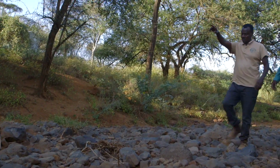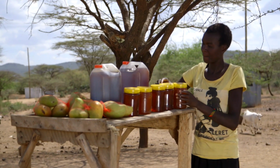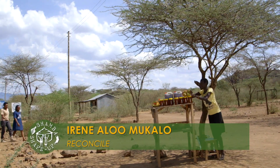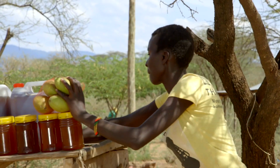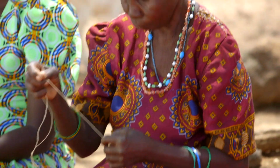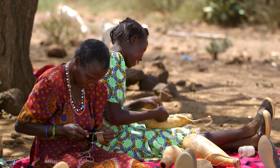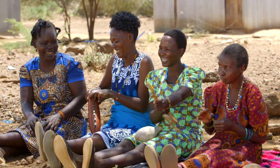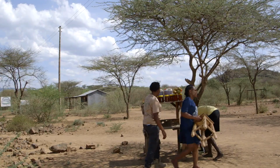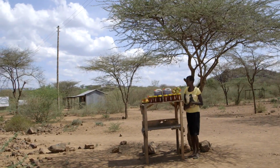It's not only the men who have a stake in managing rangeland resources. PRM encourages the women to be involved too, and honey production is key. Irene Alo Mukalo from Reconcile has played an important role in helping the women take part in community management while at the same time building livelihoods. She's taking us to meet the Kaptombe women's group. They not only make gourds and necklaces for sale, they now run their own honey business. I wanted to hear from them. What has been their experiences?